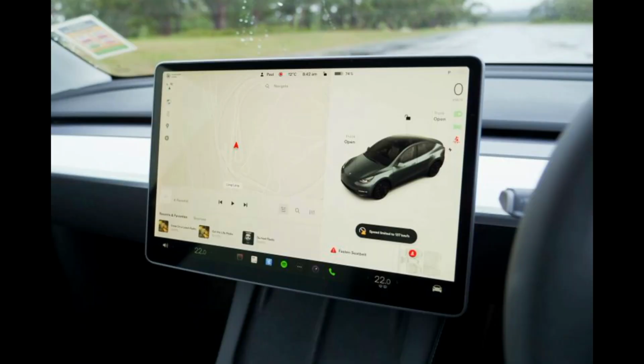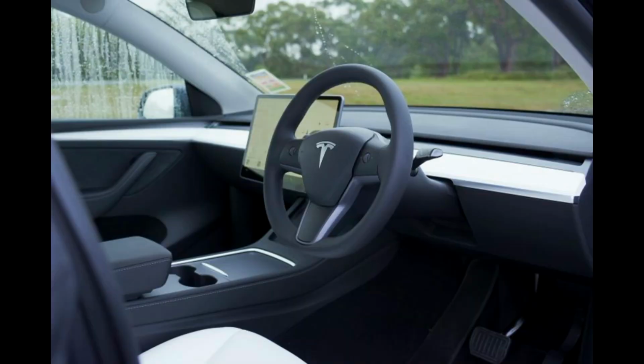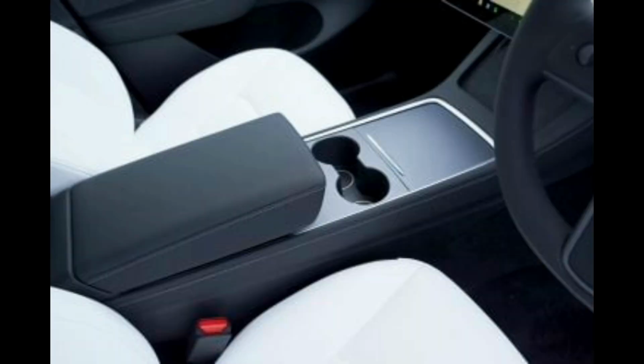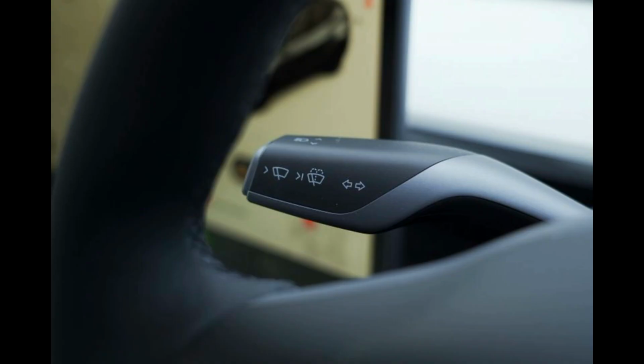Sentry mode, on the other hand, continuously monitors for movement outside the vehicle and records the last 10 minutes of footage in the event movement triggers it or the alarm is activated. The glove box can't be opened by anybody who breaks into the car, it's opened using the screen to steal the USB device the data records to.